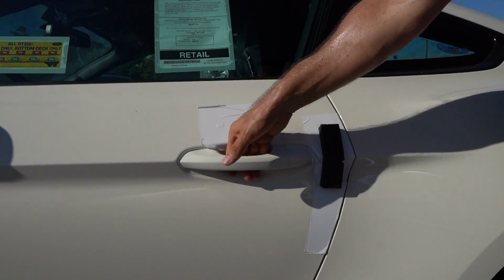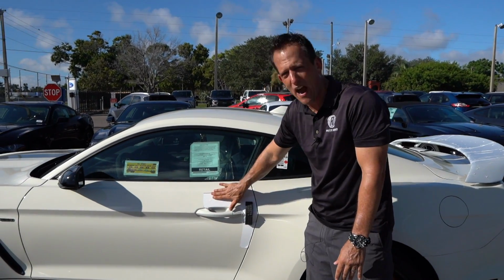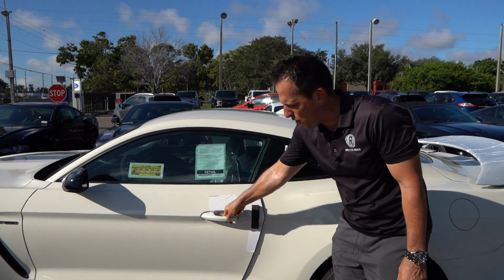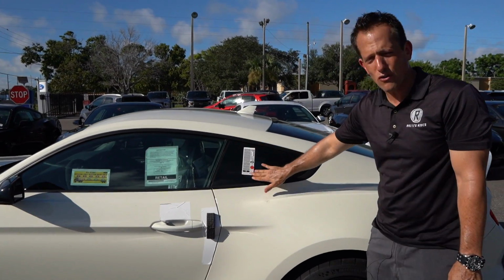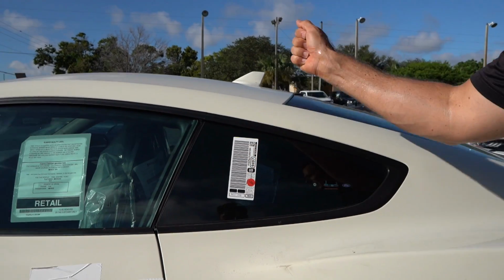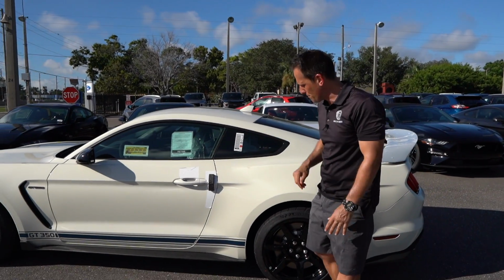You'll notice vinyl stickers placed on the doors with some foam. This is all to protect, so when people are opening and closing your door, if they have rings, they're not going to scratch the beautiful Wimbledon white. And then of course the foam blocks are so when you open up the door, it's not going to bump into any other vehicle that's parked nearby. You'll also notice a large barcode. Just like when you're going to the grocery store buying your Twinkies, they scan the Shelby as it goes through the whole manufacturing process.